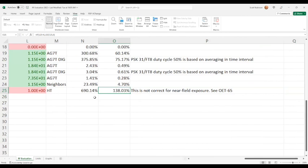Now, this particular evaluation is bad, in my opinion. It's bad because it's using a far field analogy to look at a near field situation. If you bring that HT right up to you, that's definitely in the near field. And so this is sort of BS. It's not a very good evaluation. So what we need to do is have a methodology that looks at the near field. The OET bulletin does have near field exposure information in it.